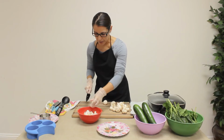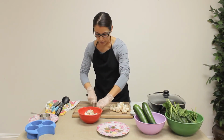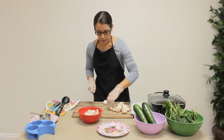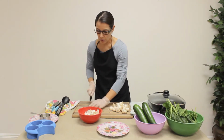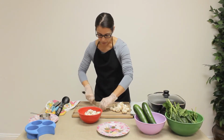They're really not that big. Now I am using the white mushrooms, the button mushrooms. Again, you can use whichever kind you like. It's really a very versatile recipe. I just prefer this kind of mushroom, but you can use whichever kind you like. So let me finish cutting these.